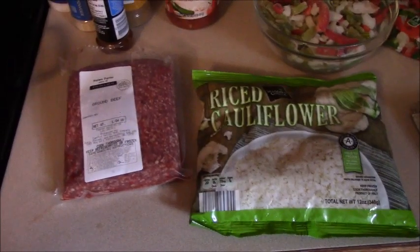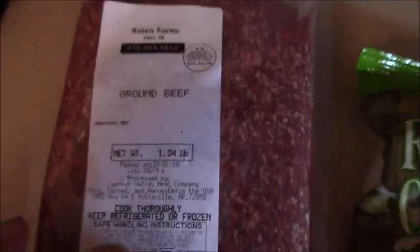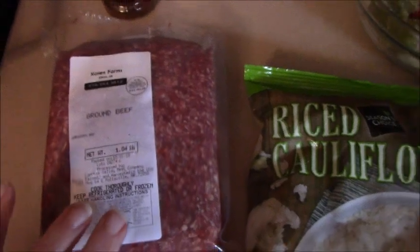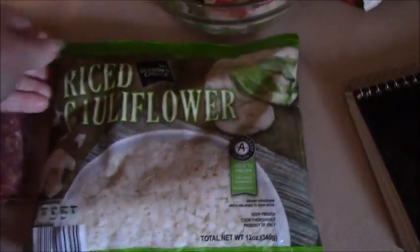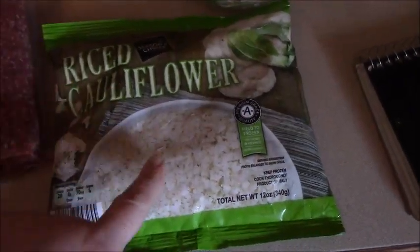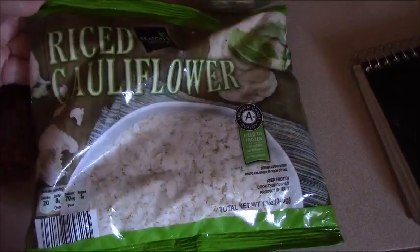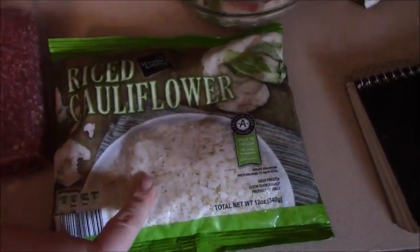Alright, here are the ingredients to my simple low-carb taco rice, as I call it. I got 1 pound, you can see it's just about 1 pound of our organic beef that we buy from a local farm. I have 12 ounces of the riced cauliflower from Aldi, which I've said before is one of my favorite things to pick up at Aldi. It's only like $1.89 in my Aldi, so super cheap.